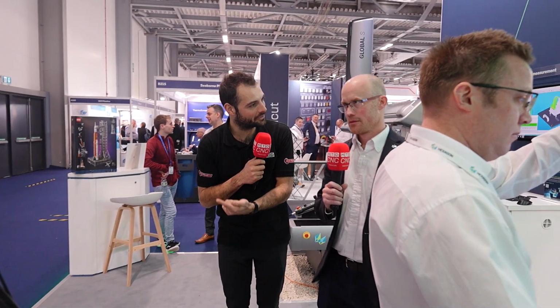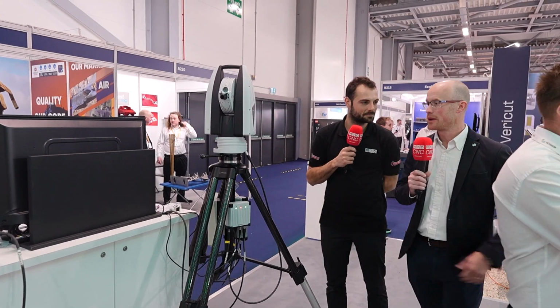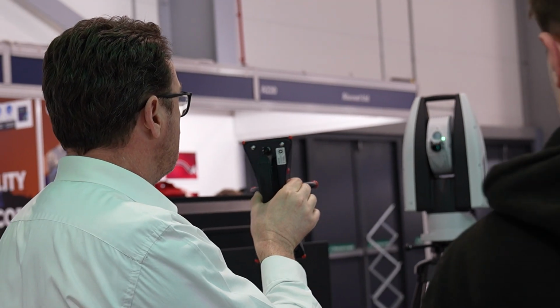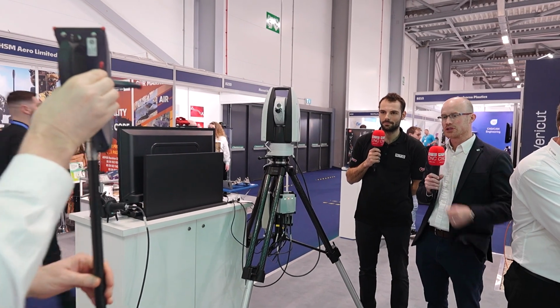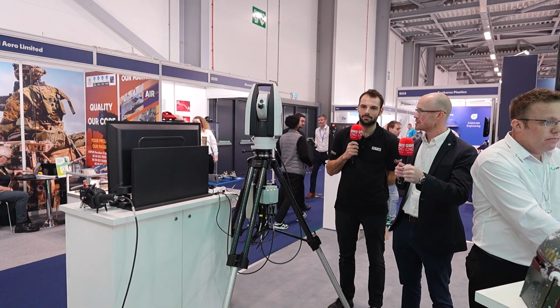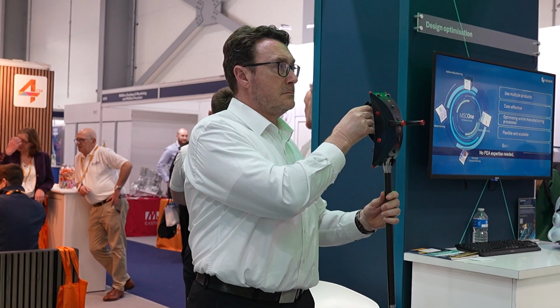Obviously, you work with very, very big companies that maybe won't be doing subcontract components like this. For very big parts and assemblies, what's this thing for? That's our Absolute Tracker. Again, many of our customers will be familiar with our Tracker series. So for larger volume inspection jobs, you can see Neil there holding our T-probe, which is more for the tactile scanning applications, going in and touching components. The tracker is picking up the location of that T-probe, and now he's all the way down there.